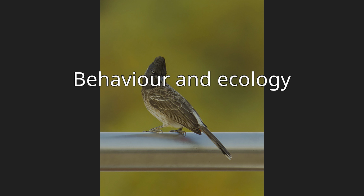Behavior and ecology. Red-vented bulbuls feed on fruits, petals of flowers, nectar, insects, and occasionally house geckos, Hemidactylus flaviviridis. They have also been seen feeding on the leaves of Medicago sativa. Red-vented bulbuls build their nests in bushes at a height of around 2-3 meters, or 6.6 to 9.8 feet. 2 or 3 eggs is a typical clutch.